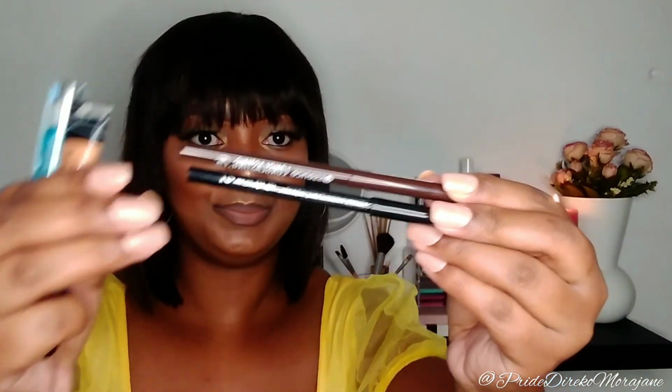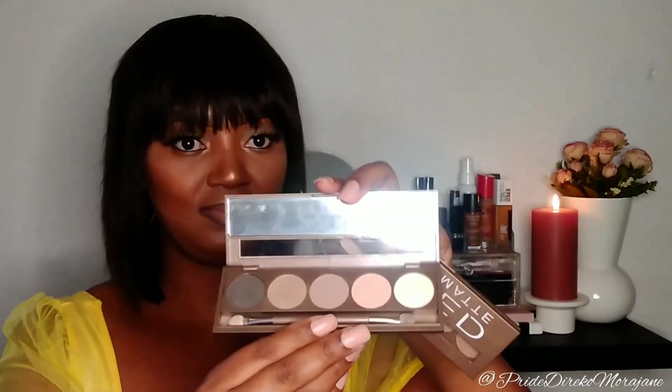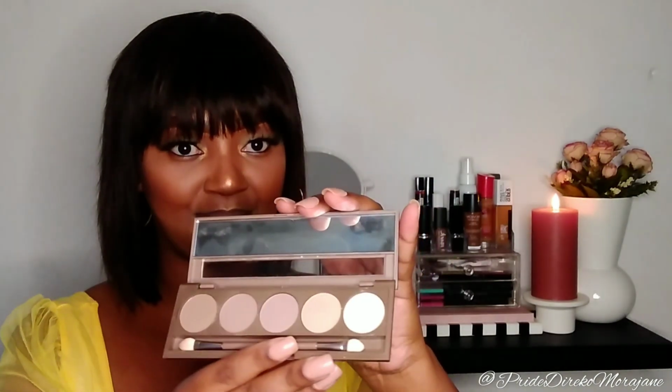So these are the eye pencils. And then this is the gel mascara. And then this is the Pro Concealer. And then next thing I'm going to be showing you are these Naked Matte eyeshadow palettes from Signature. That's how they look like. Open the other one. Absolutely beautiful. Gorgeous palettes.